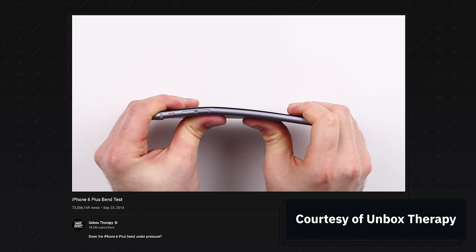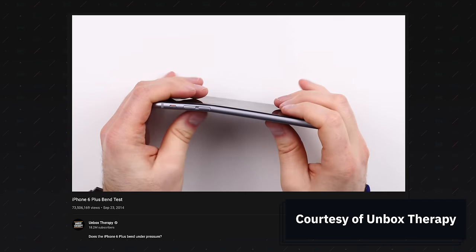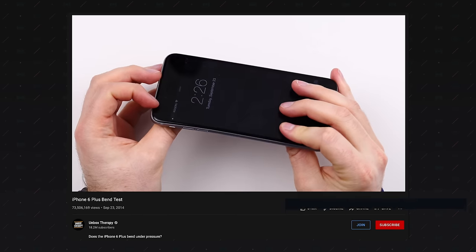Then there was Bendgate. Here's the thing. All these years later, and frankly, while it was happening, I didn't think Bendgate was a very big deal at all. I thought it was overblown. I don't think Lou had bad intentions, but I also think that it was a bit overdone. Not a big deal, despite the massive wave of controversy.